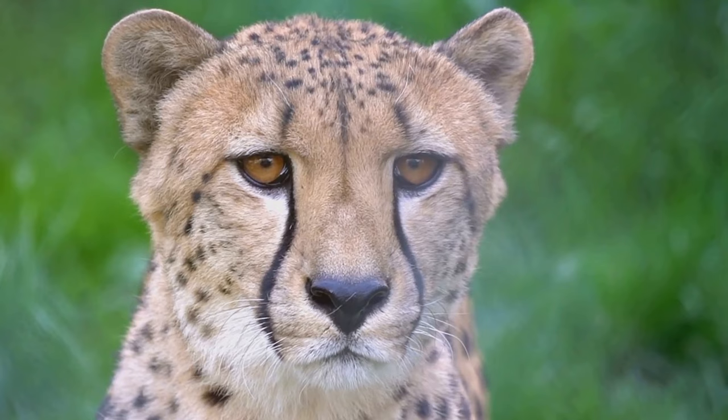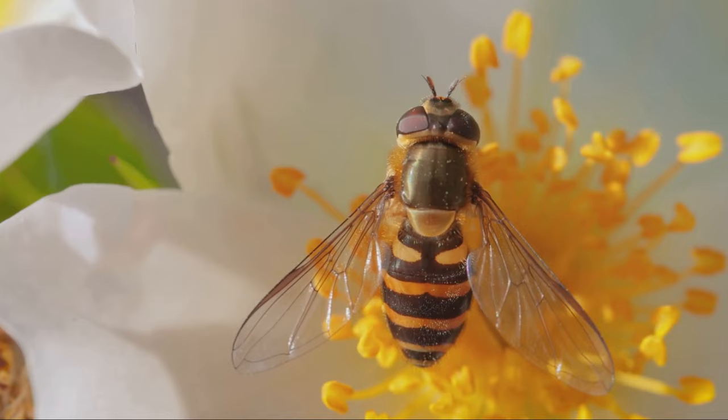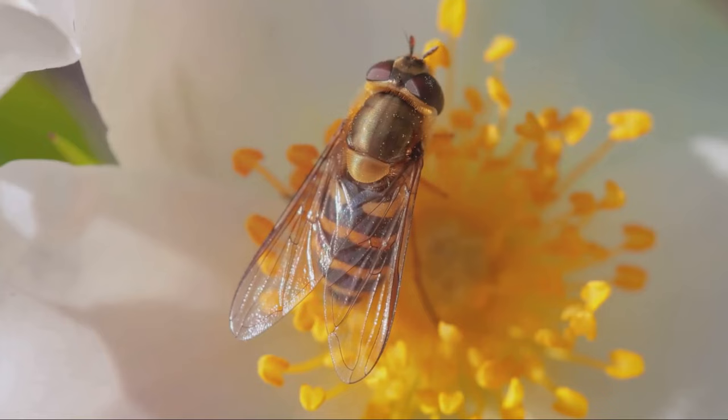Take the harmless hoverfly, for instance. It bears a striking resemblance to the much more dangerous wasp. This similarity isn't accidental. It's a survival technique. Predators, taking one look at the hoverfly, might think twice about attempting to make a meal of it, fearing the painful sting that a wasp would deliver.